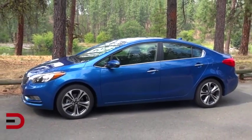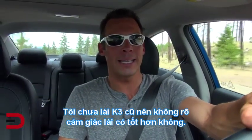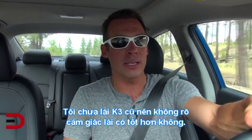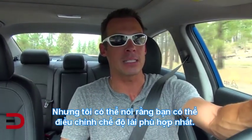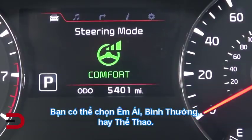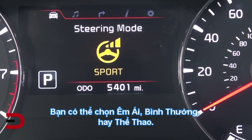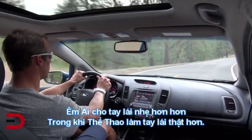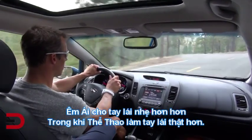Probably not, and since I haven't driven the 2013 Forte, I can't tell you if the ride and handling is any better or worse, but I can tell you this: you can control your driving settings to suit your personal driving needs. Case in point, the optional Flex Steer, which allows you to switch between comfort, normal, and sport. What this does is change the weight of the steering, where comfort is your lightest steering feel, and sport has a heavier, stiffer feel to it.